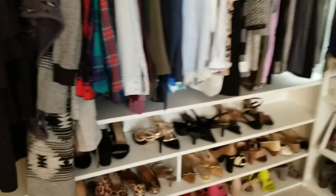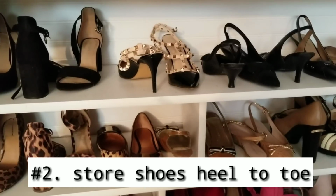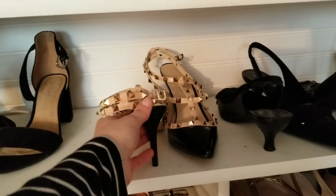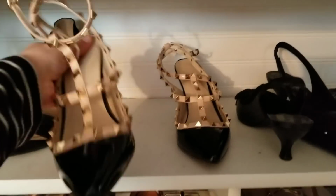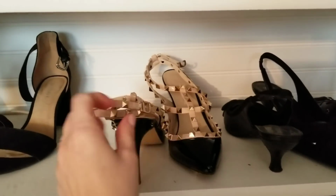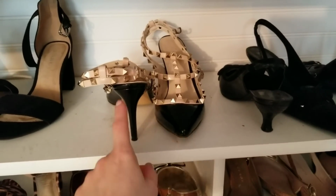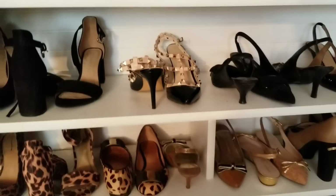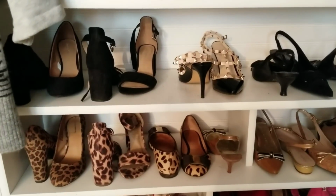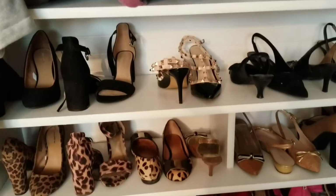So another thing I want to show you is with shoes. If you have a designated amount of space, you can fit more shoes in by doing them heel to toe. They take up less space when you stack them that way than if you put them both forward. And I like to do this because then you can tell the type of shoe. You can see closed toe and it's a low heel, so it gives you an idea at a glance. And then I also break these down by color because that's the way I think when I'm getting dressed. I think, okay, I need a black shoe to go with this, so I will go to the black shoe section.